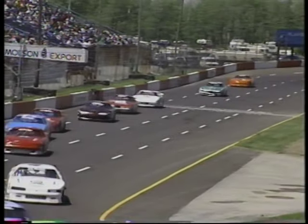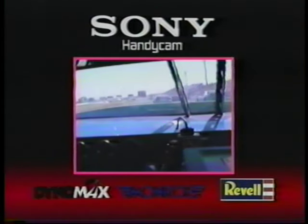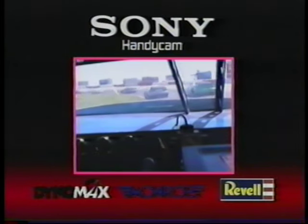Here's the look from along the wall as the ASA cars come whizzing by on the green flag. The V8 V6 battle. Here's a look at it again from Dennis Robertson in the Raceline Sony Handycam, brought to you by Dynamax Monroe Revell. This is the way he sees it. Listen to this engine turn these RPMs. Maxing out at just under 8,000 RPM every lap. Oh, it's a nice bit of music inside Dennis Robertson's car.